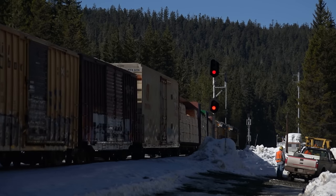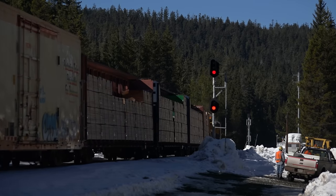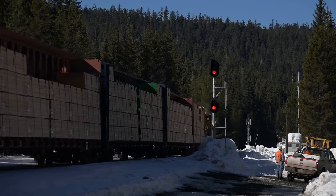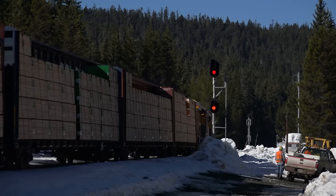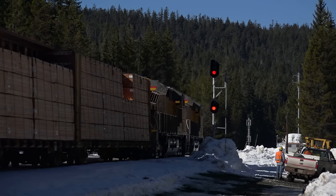Two more brand new Tier 4 locomotives, designated by UP as C45AHs, work in distributed power mode on the rear of the train. This is tunnel country, and as you can imagine, these units won't stay clean very long.